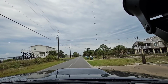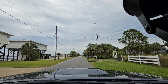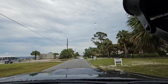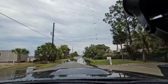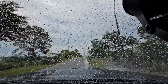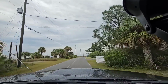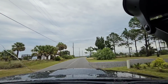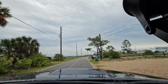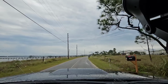Now this part right here, this part of the road coming up looks like it might actually be the ocean that's splashing up into here. See this water here? It might be. Because I look to the left, there's like a little beach area, and honestly there's like a foot of elevation there. Could very well be.